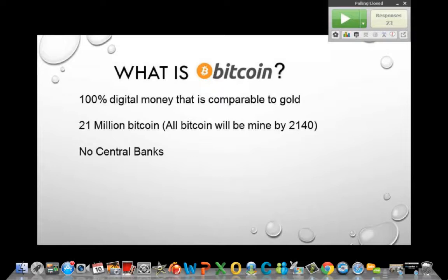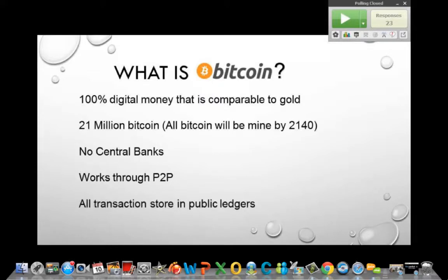For example, in the US, if the US wants more money, they just go to the reserve and print money. But with Bitcoin, people have to mine for Bitcoin, and there's no central authority over Bitcoin. It works through P2P, peer-to-peer, so it's a group of computers mining Bitcoins together and verifying transactions. And all transactions on Bitcoin are public. So when I send money to Jeremy, anybody can see the transaction, except that they won't know it's Jeremy or me.